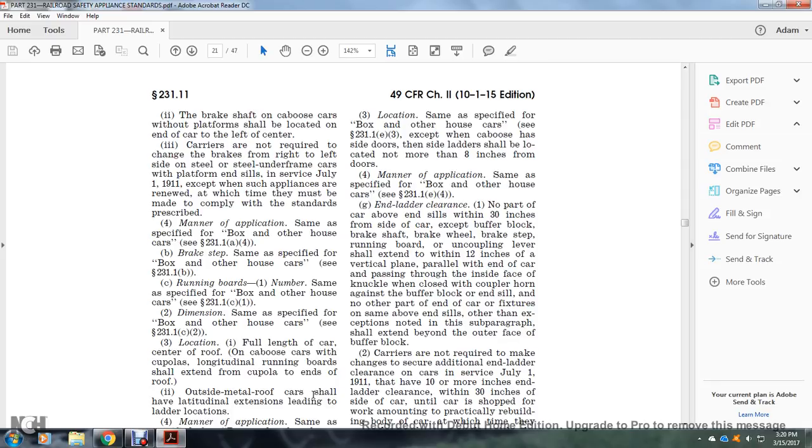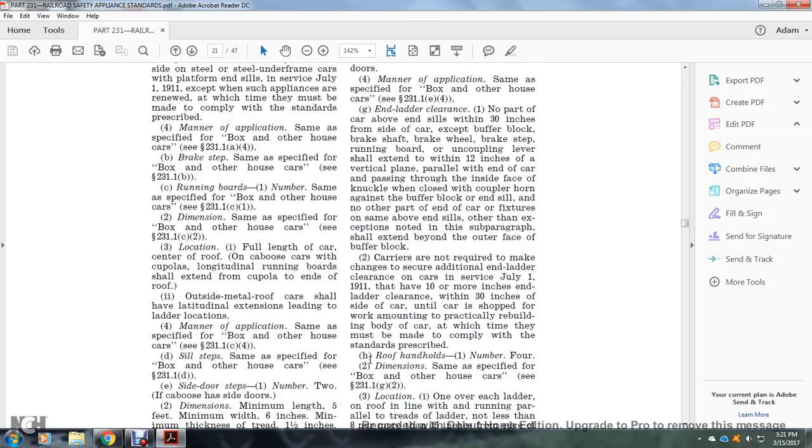End of ladder clearance. Number 1. No part of the car end or sills within 30 inches of the side of the car, except for the buffer block, brake wheel, and the brake step or running board. The uncoupling lever shall extend within 12 inches of the vertical plane parallel with the end of the car, passing through the inside of the knuckle when closed with the coupler horn against the buffer block or end sill, and no other part of the end of car fixtures shall be above the end sills. Other exemptions noted in the subparagraph shall extend beyond the outer face of the buffer block.